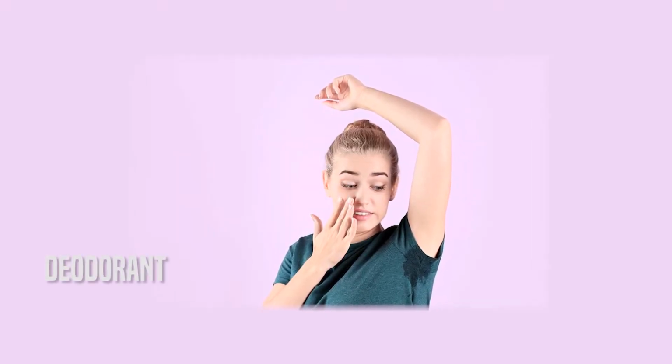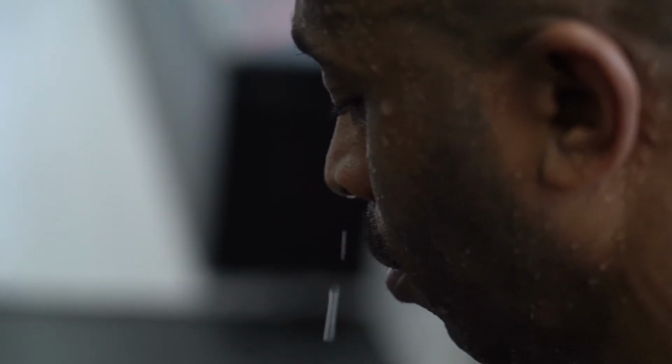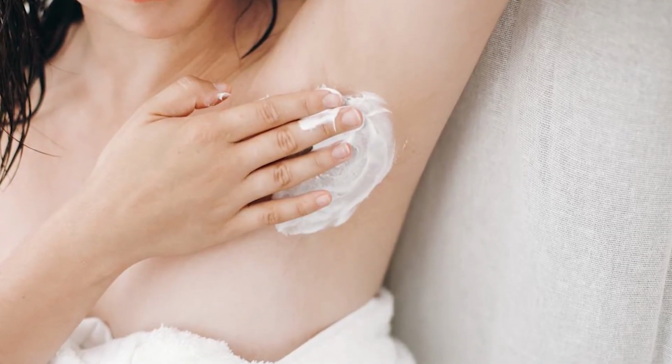Number 4. Deodorant. The idea of baking soda working as a deodorant comes from the fact that it can absorb odors. Human sweat itself is actually odorless until it's broken down by bacteria in your armpit, converting the sweat into an acidic waste, resulting in an odor. Baking soda eliminates the smell of sweat by making the odors less acidic.